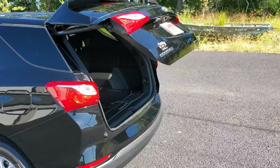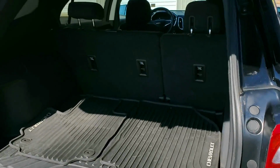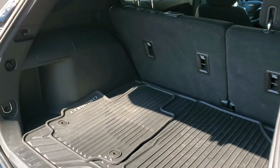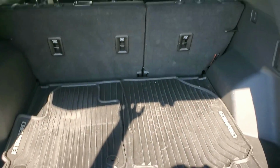Now these Equinoxes, they do have quite a bit of room in the back for cargo. I mean, you can fit luggage, a set of golf clubs. You can fit a lot back here. It's surprising.